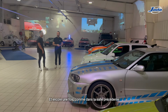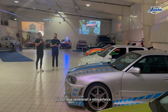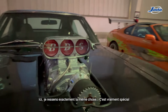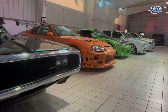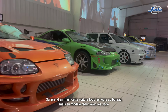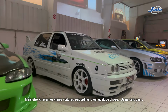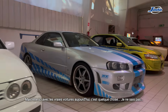And again, just like being in that room, it makes me feel like a kid again, being in the presence of not just this, but these cars here. Exact same feeling. It's actually quite special. For me, I touch these cars every day at the office, but in model car. Yeah, by the Jada Toys items. And to be here with the real cars today, I don't know how to explain it.